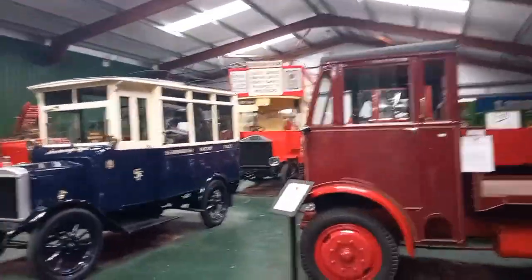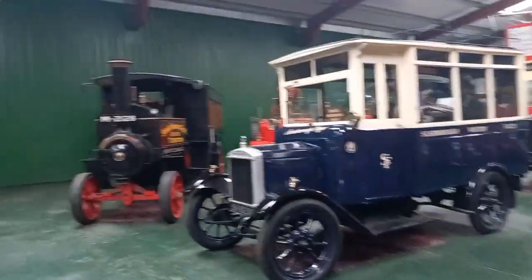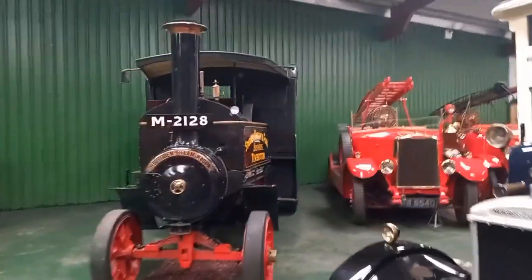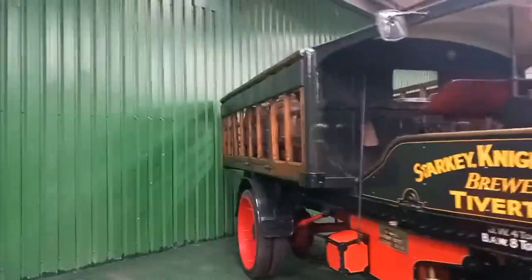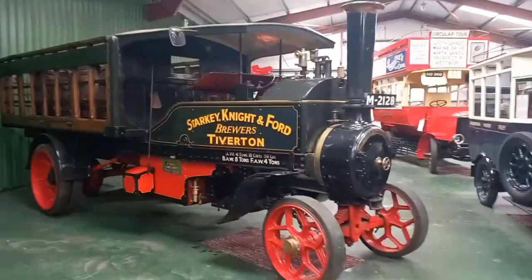Welcome to the Scarborough Vintage Fair Collection Museum. This is the museum dedicated to preserving vintage vehicles and vintage fairground equipment. It was very, very noisy in there because apparently on Fridays they turn on all the fairground organs. So there was at least two playing at a time.